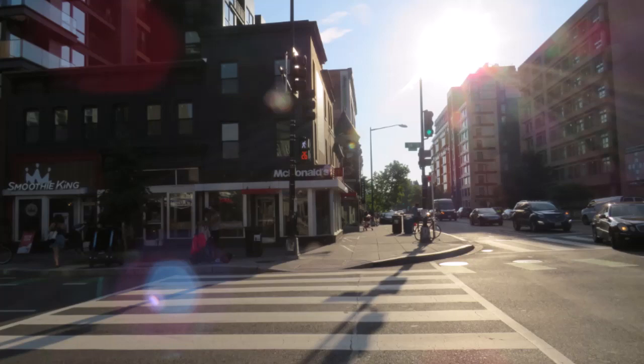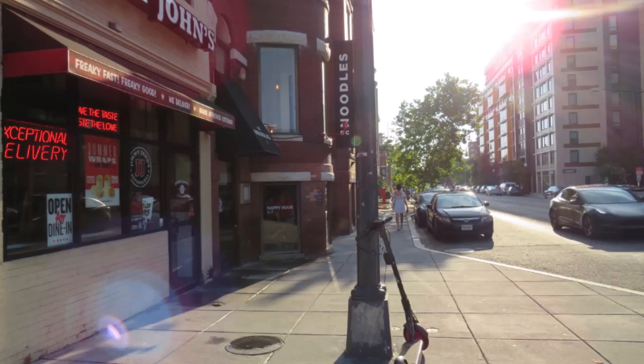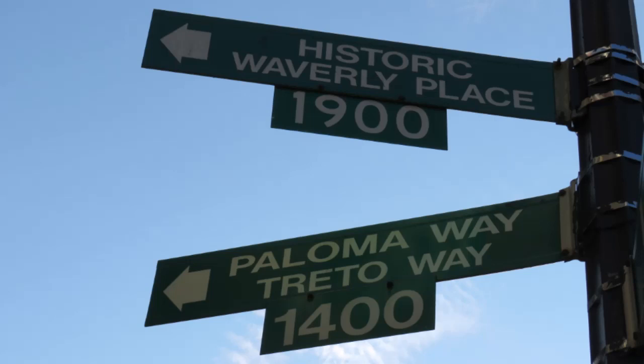I can tell that I only have another block to go because I'm close. The Reeves Center is across the street. Okay, so now I'm walking up to the next alley, so let's check out the street sign. Oh, okay, that's it. Paloma Way. And the two other cross street alleys are Waverly Place and Treader Way.